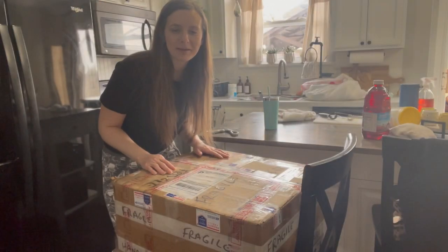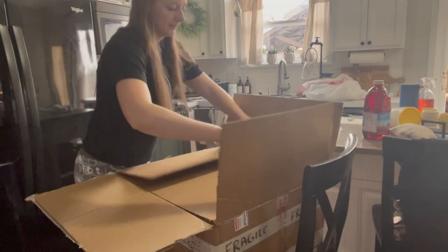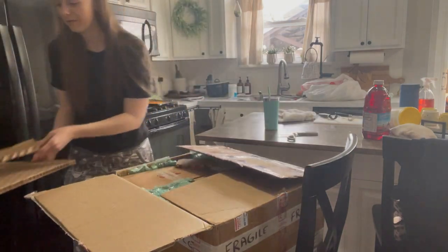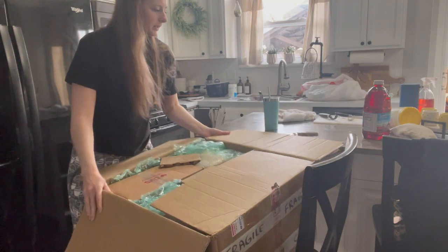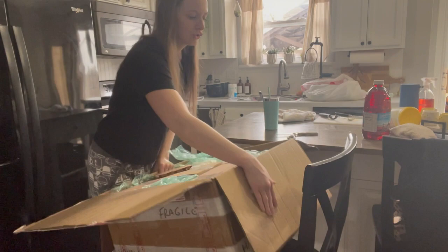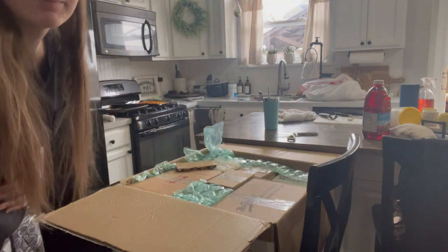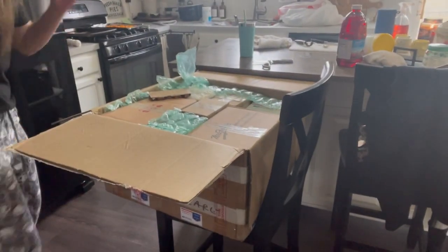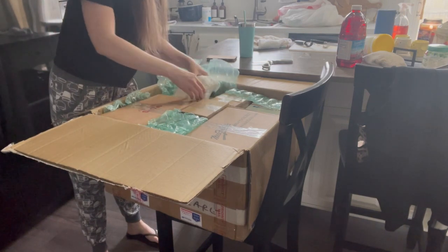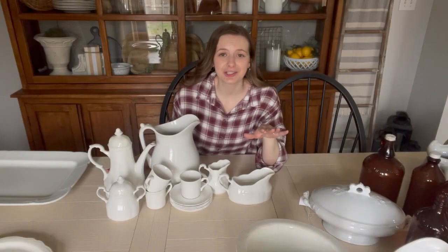Hey guys, ignore my messy kitchen behind me. We live here, but my package just got delivered. Oh my God, this is like Christmas morning. Holy crap, he did package this very nicely. What a nice guy. He packed this so well. I pray everything is intact, but I can't imagine. Yeah, as you can see, I wanted you guys to be able to see the packing. It looks very well packed. Oh my gosh, he did an excellent job. Yeah. So he packaged them beautifully.